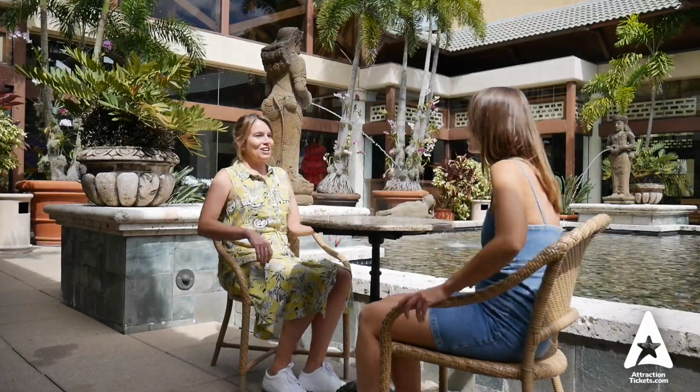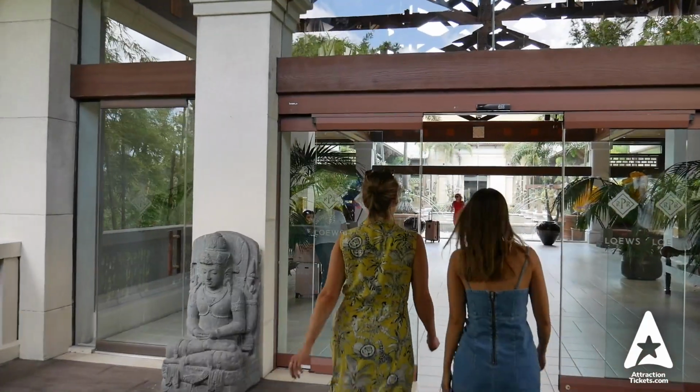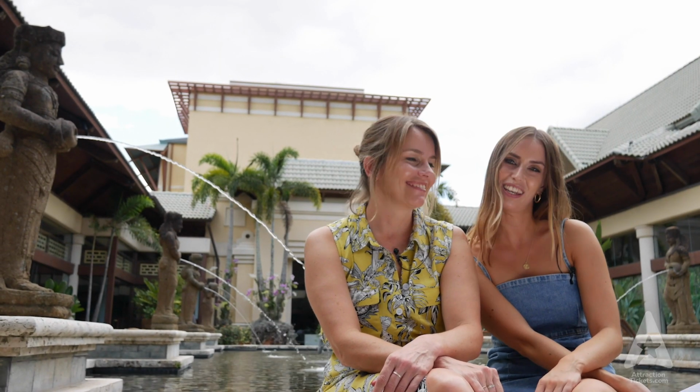There's even the chance to spot a 1930s clipper plane in the lagoon. Loews Royal Pacific Resort is the perfect place to stay for the family holiday of a lifetime.